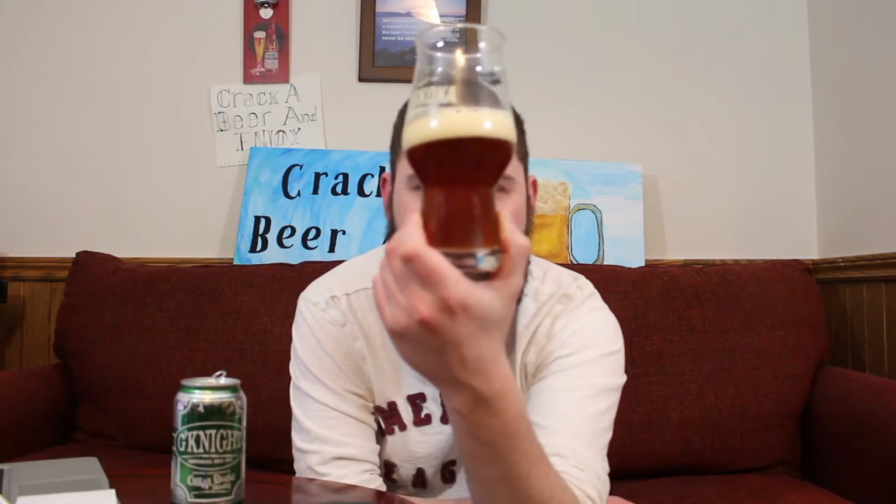It is not super red. Definitely more looking like a West Coast deep copper. Very slightly brown amber, deep copper with a nice off-white head on top. A little bit of haze in there. Nothing too crazy though. Very nice. Let's have a smell. Let's see what the aromas are like.